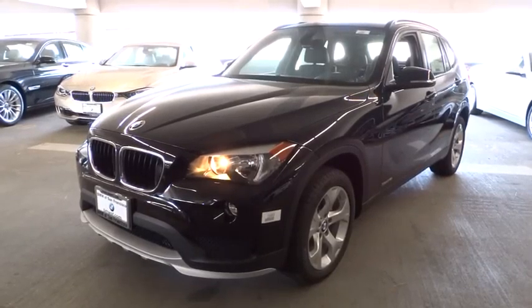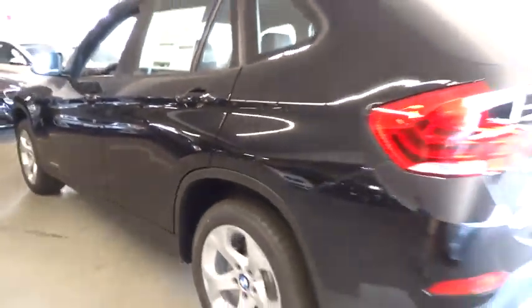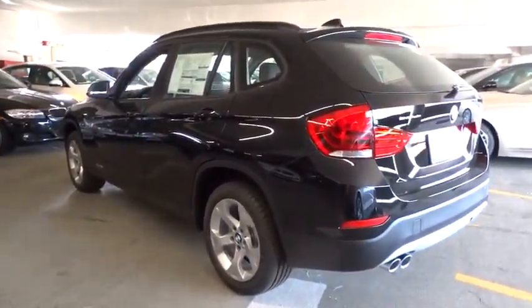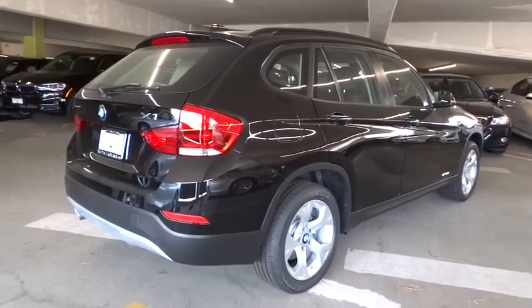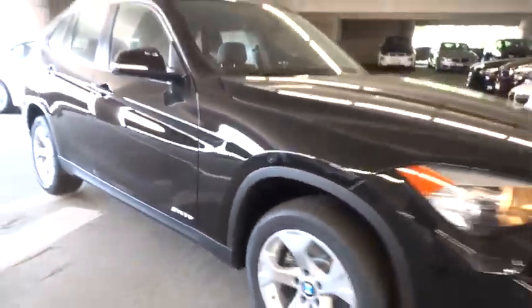The 2015 X1. Based on the BMW 3 Series, the X1 is a compact crossover SUV. Slightly smaller than the X3, the X1 gives you all the refinements, power, and style of other BMWs in a slightly smaller, sporty, and easy-to-navigate option, and is priced below $35,000.